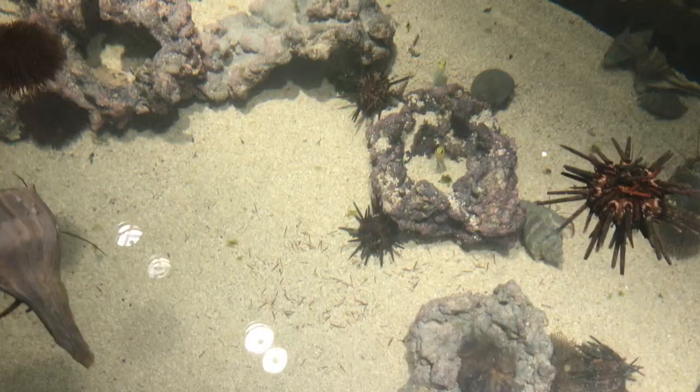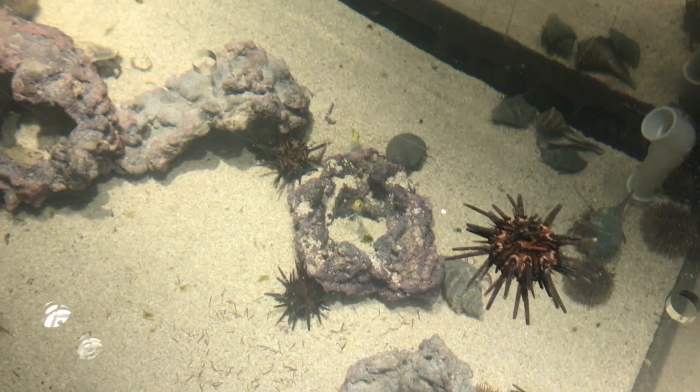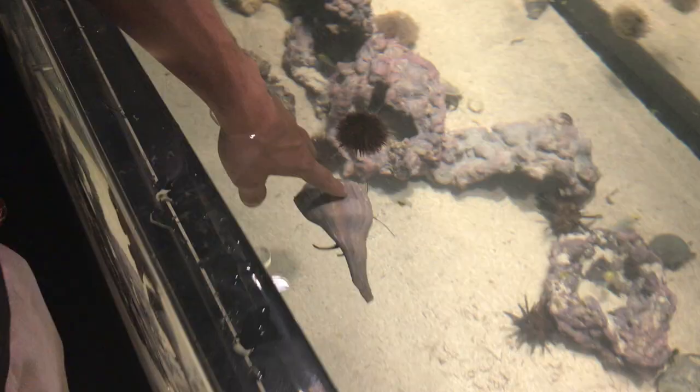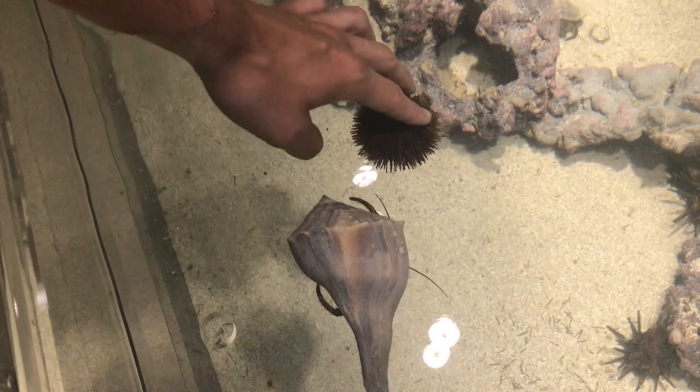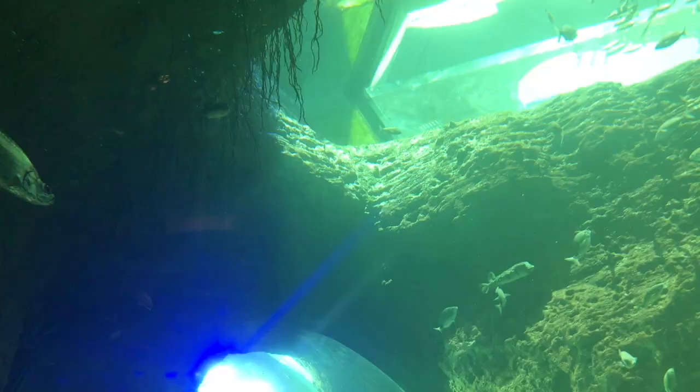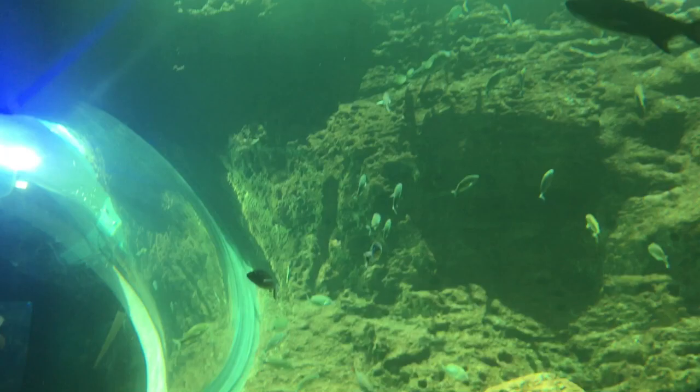Normally you can touch everything in here, but everybody's a little stressed out. You can go ahead and touch any of the animals with 2 fingers, just don't pick them up. Not just yet because they're a little stressed out. Barracuda.